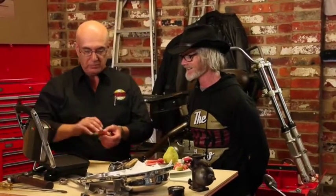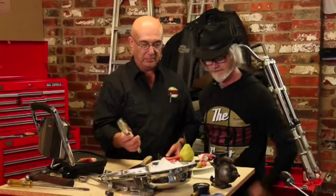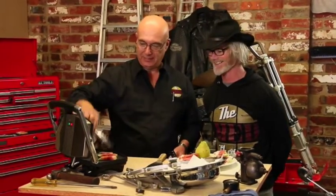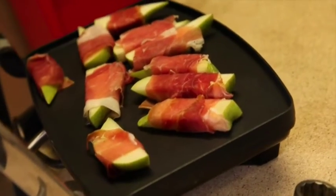We're going to use our sandwich press. Pretty simple. Bang them on. Oh, sorry, the tongs. Nothing touched with the human hand. Oh, listen to them sizzle too. Fantastic.